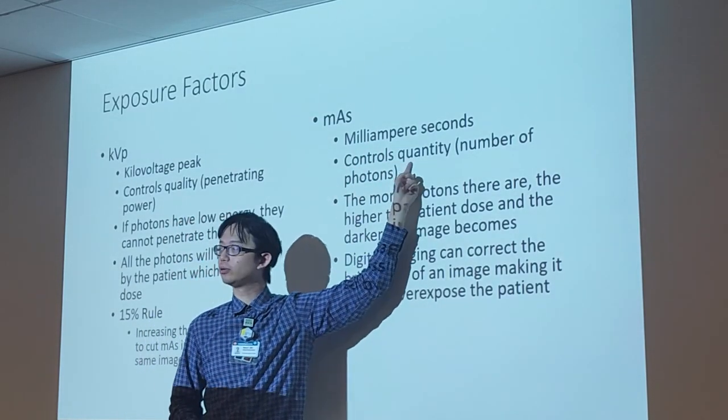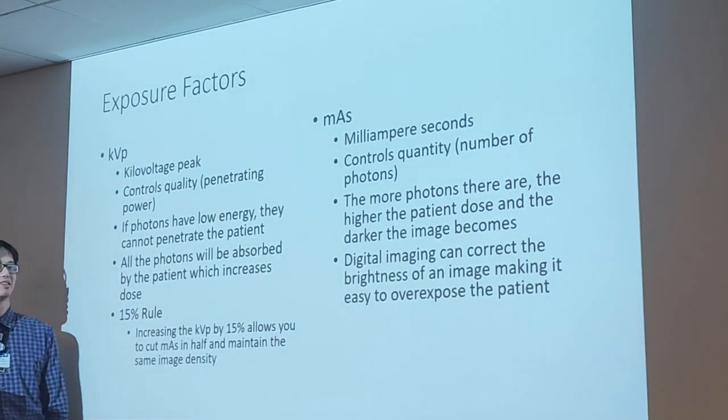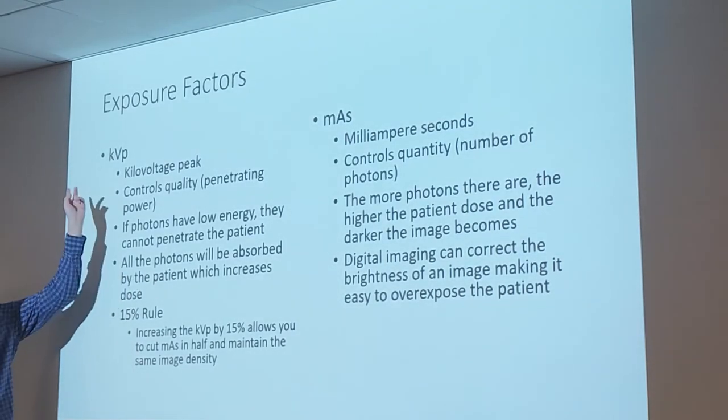Quantity. Know this one. Remember this. Very important. If I say quantity, your first response should be mass. If I say quality, your first response is? KVP. Quantity, mass. Quality, KVP. Yes. Quantity is mass. Quality, KVP. All right, good. I think we have this. So, quality is KVP, quantity is mass.